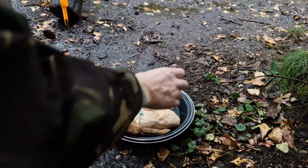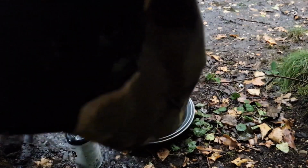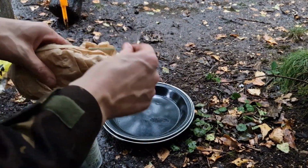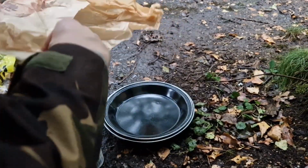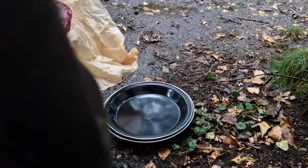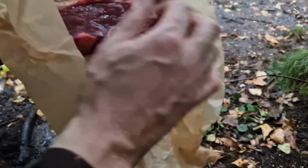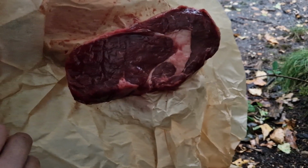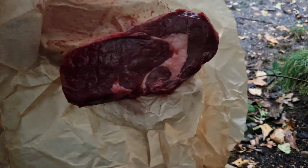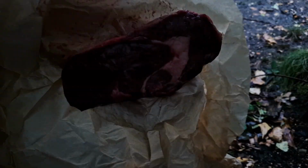I'm just letting myself build up a nice bed of coals on that fire. So for dinner, off my main man, Alex, at the local butcher, I have got a nice ribeye steak. Cool. Yummy, yummy. Look at that. A bit dark in here, a little tarp.